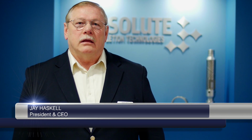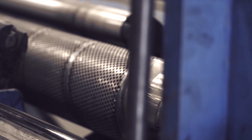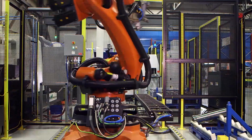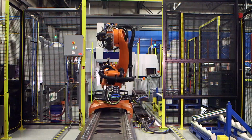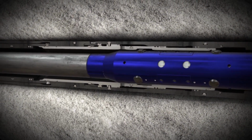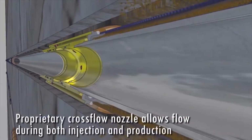Absolute Completions Technology is an engineering, design, and manufacturing company. We specialize in sand control, flow control, and erosion control. We export over 85% of our product to more than 40 countries. We have recently developed an automated machining cell to manufacture dynamic flow control devices. These devices are used for sand control and hydraulic fracture stimulation for well improvement.